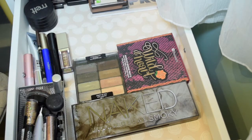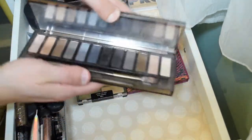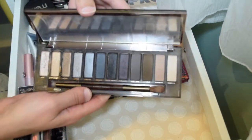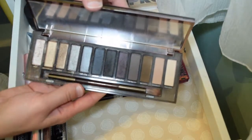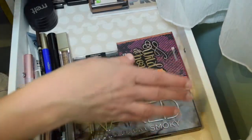since I know I love this smoky palette. Like I know I love it. Oh God, do I want to? And I'll probably want to pull it for 2 weeks. I just know that about myself. So let me go ahead and pull these two for the week.